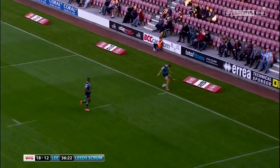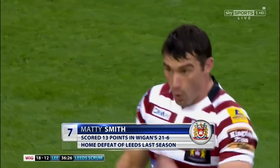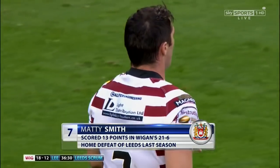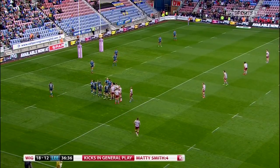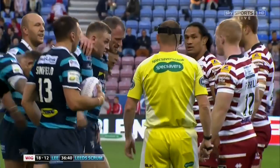This is how you control a game. You just keep turning the opposition around, and when you've got a 6-point lead, that's exactly what you need to do. Yes, he was happy with that kick that found touch. You know, some teams think, well, we've just got 3.5 minutes to go to half-time. I don't think either of these sides have that thought in their mind. They think there's a chance to score here, and an important chance to psychologically score.